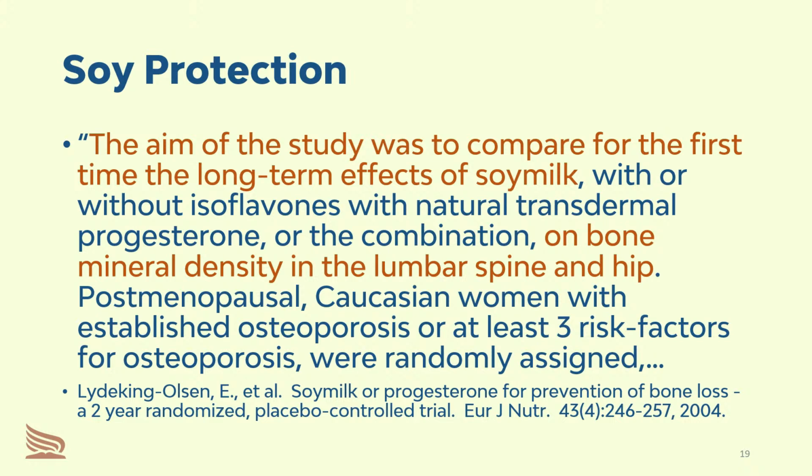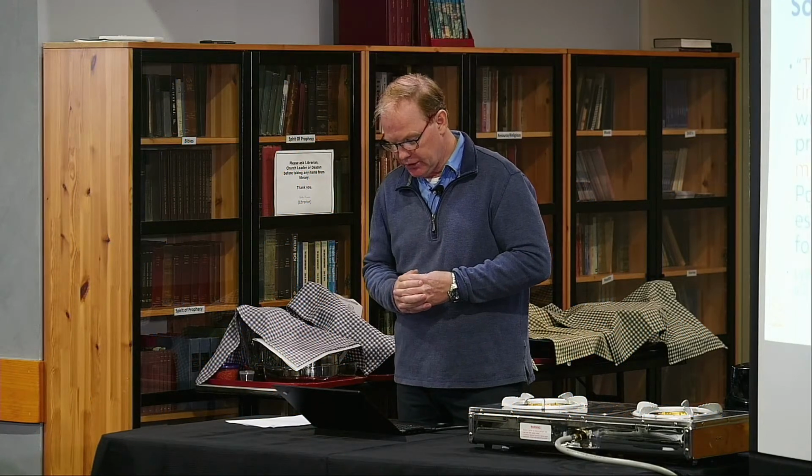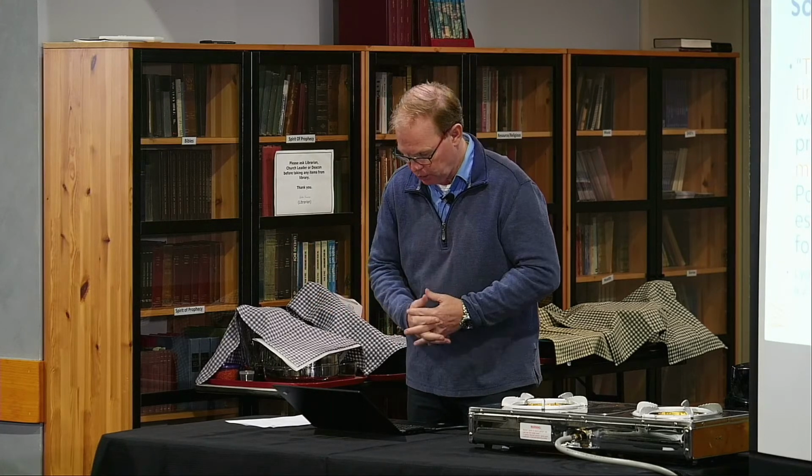Postmenopausal Caucasian women with established osteoporosis, or at least 3 risk factors for osteoporosis, were randomly assigned. All right, so the study was to see what effect long-term drinking of soy milk has, with or without isoflavones. And isoflavone is a phytoestrogen. Phytoestrogens, okay? So with or without phytoestrogen, what is the long-term effect on postmenopausal Caucasian women?